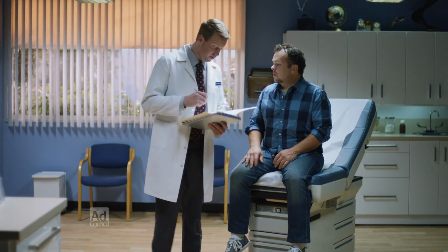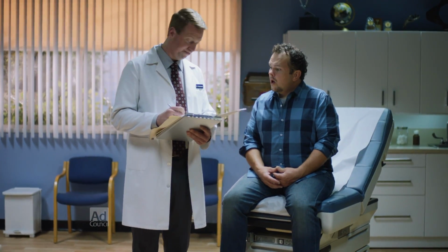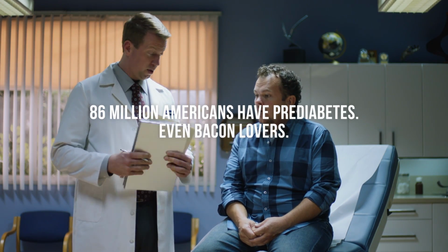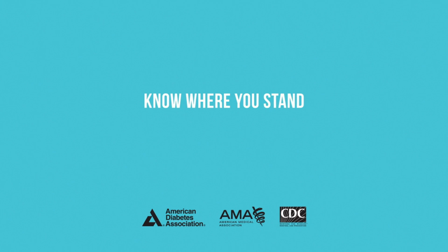Well, Thomas, you've got prediabetes. But with more exercise and a change in diet, it can be reversed. I've tried exercising. It just makes me hungry for bacon. I love bacon, too. And who really likes to exercise? Not me. Me neither. Nobody. So we're good? What? Oh, you still have prediabetes. Big time.